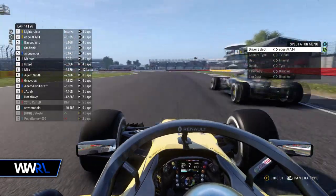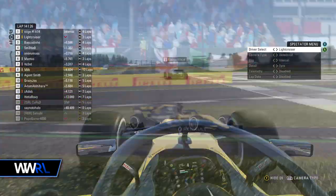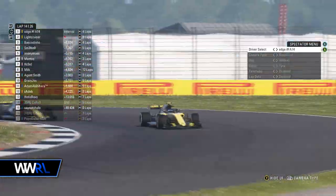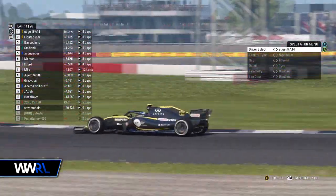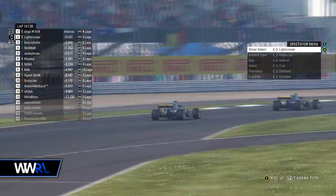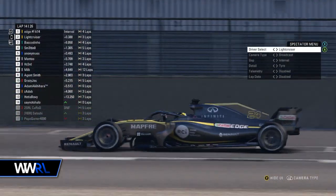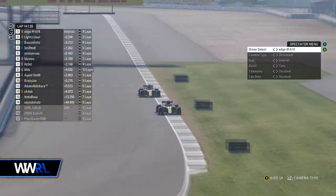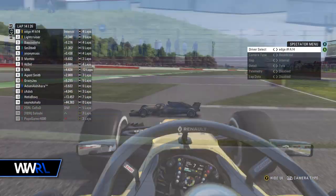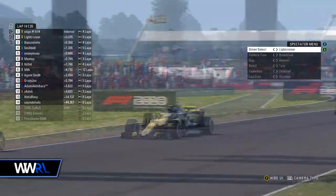Is Edge going to go for it into Brooklands? Yes, he is. A late dive up the inside. Ruben caught off guard there, and Edge retakes the lead of the British Grand Prix with a stunning move. Right at the death, he pulled out to the inside when Ruben was least expecting it. And it's proved effective, and Edge takes over the lead in this crazy race between the top two.